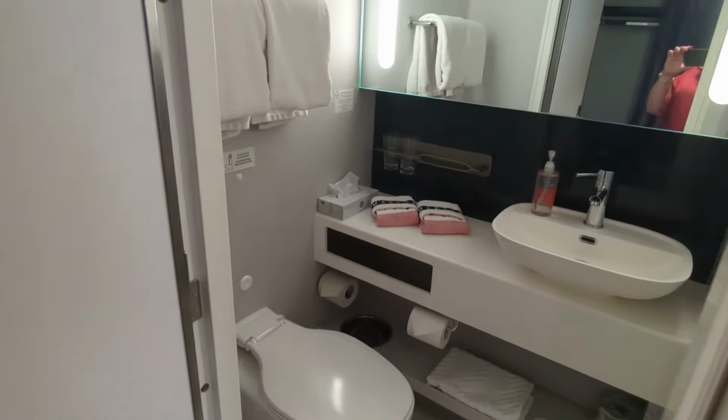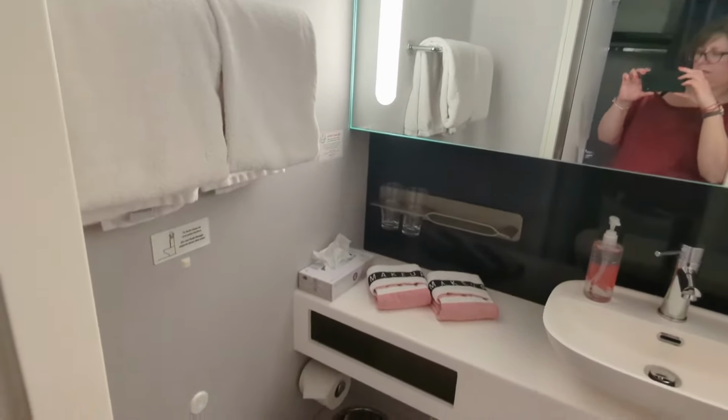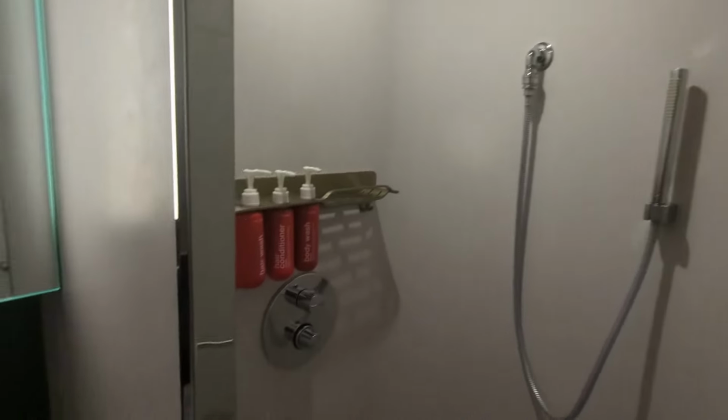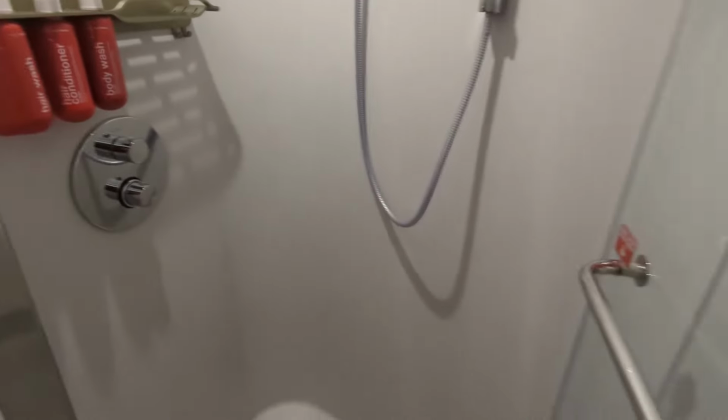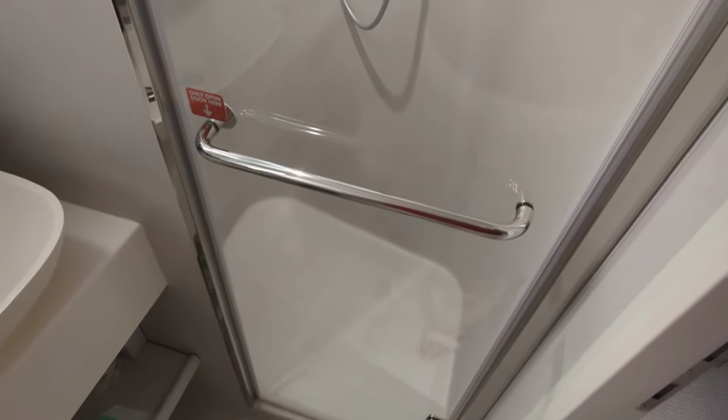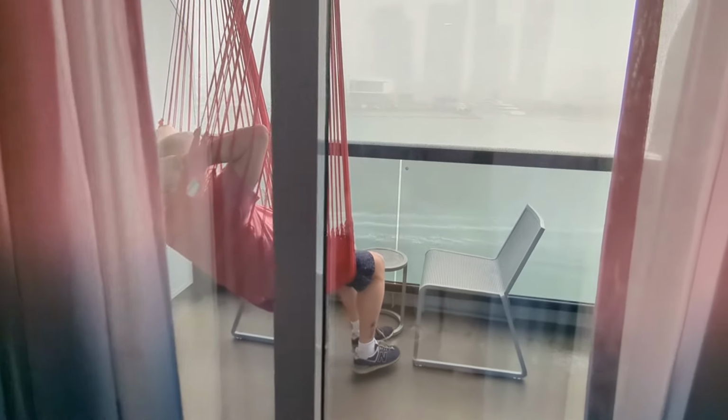Okay, I almost forgot our bathroom. Here we go, this side here. And then here is bathroom, body wash. I really like how this is a glass door because I really don't like curtains.